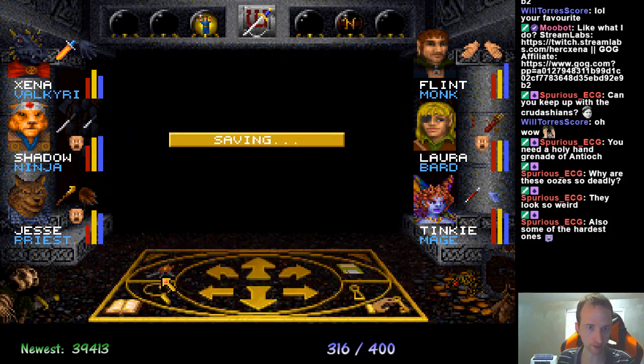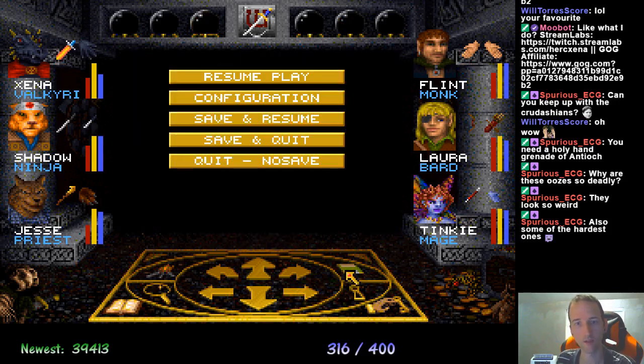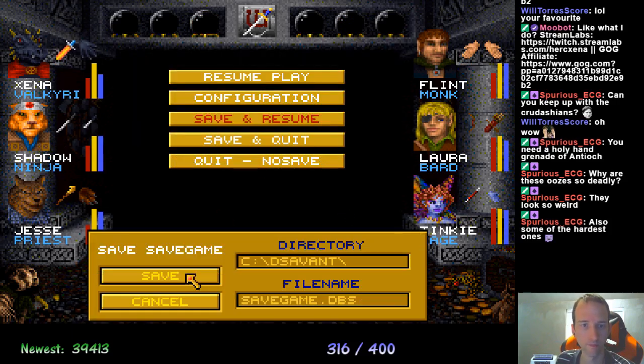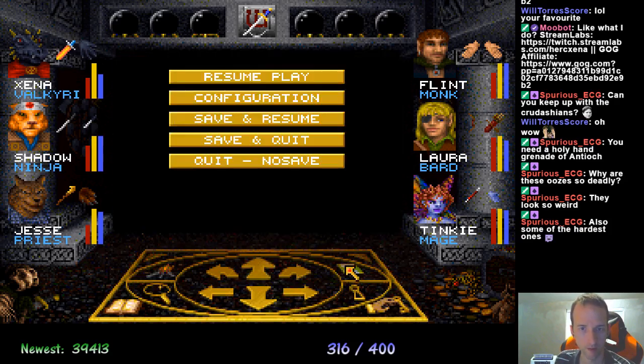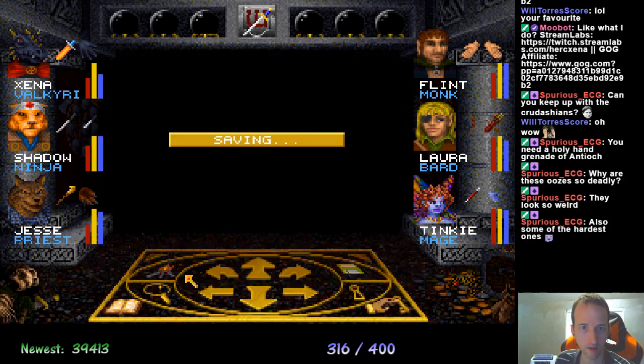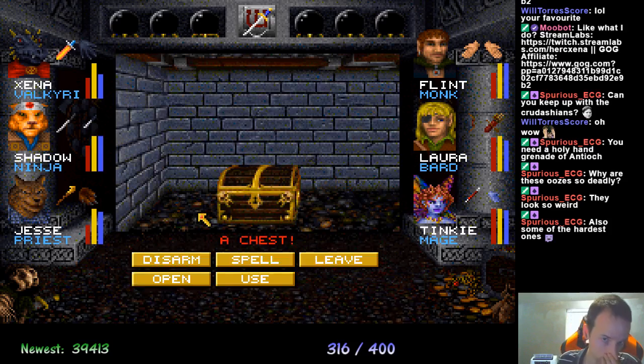Save or rest. Get some of our magic back. Alright, save again. Alright, and then we'll open this locked chest here.